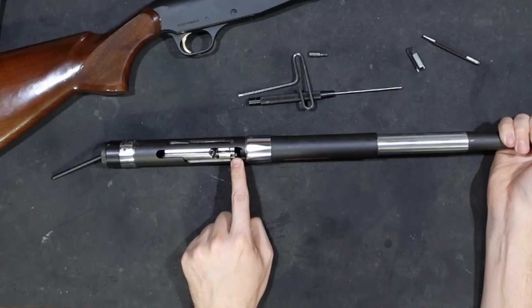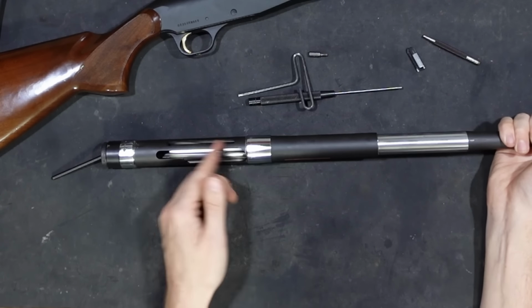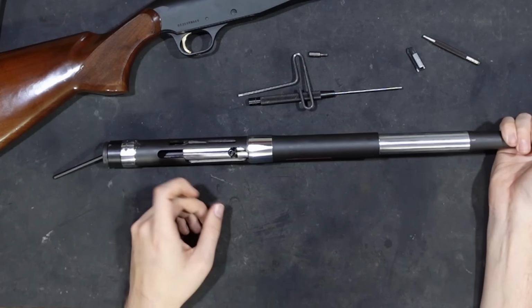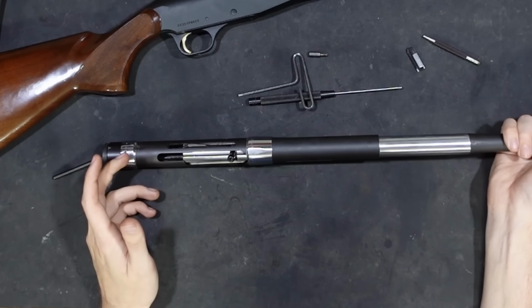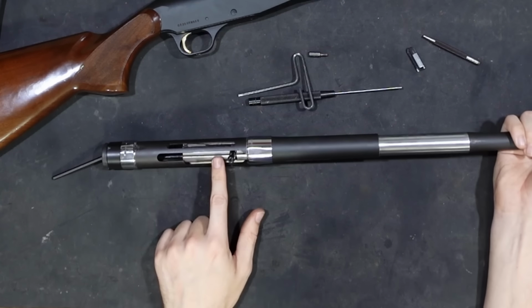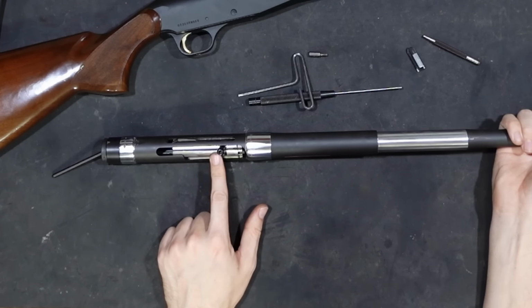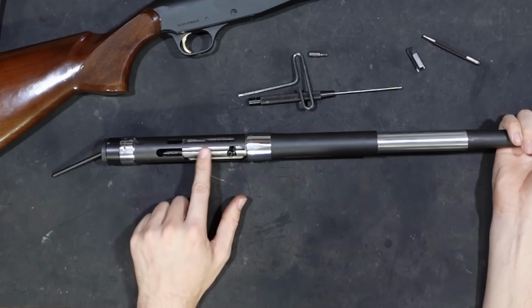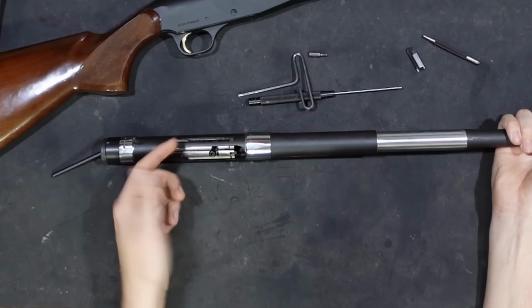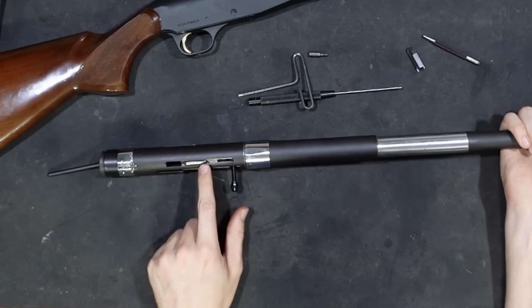This is actually threaded into the bolt head and not the bolt carrier, which I guess you'd expect, right? That's normal for a bolt action, is that the part that rotates is what's connected to the handle so you can rotate it. But then you have your bolt carrier body. Your bolt carrier body is a very complicated part mechanically. It's a lot of machining that goes on inside of it, but really all that it's doing is holding the bolt head and it's holding the striker.